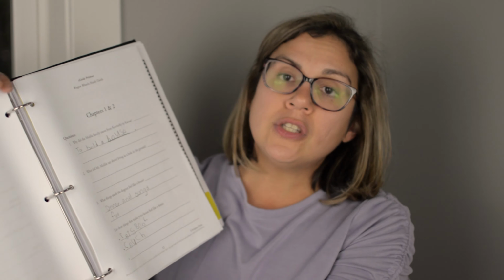Then the study guide is separated by chapters. We have chapters 1 and 2, and chapters 3 and 4. I think that was it. There were only chapters 3 and 4. So it's only four chapters, since it's a short book.